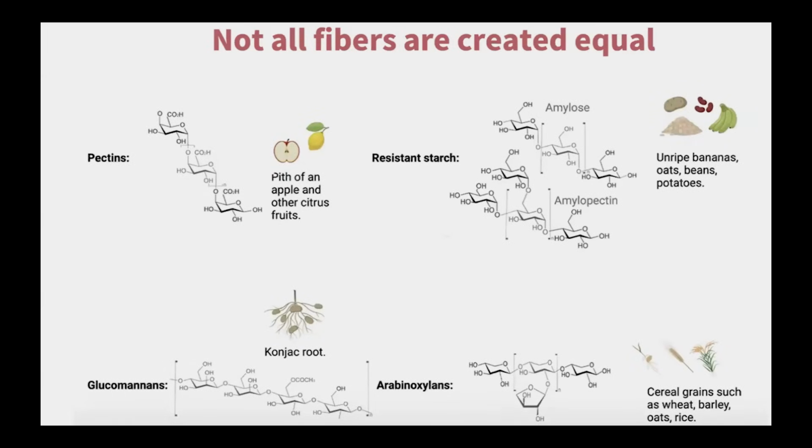Then we have the pectins, and this is what is on the surrounding of an apple. Resistant starch, which I'll talk about a great deal later, is found predominantly in foods such as unripe bananas, oats, beans, and potatoes. Then we have galactomannans and arabinoxylans. So these are all different types of fibers.